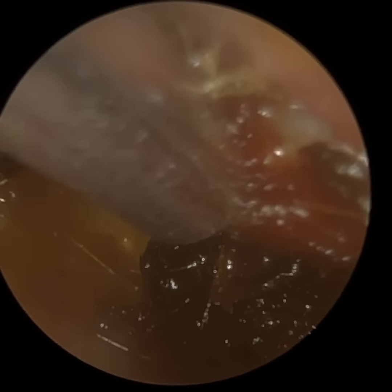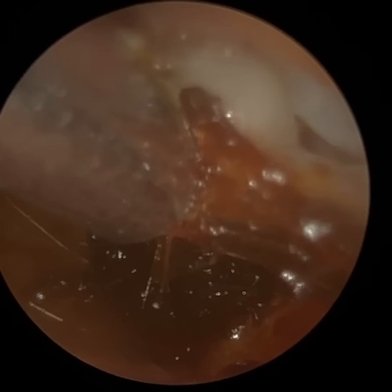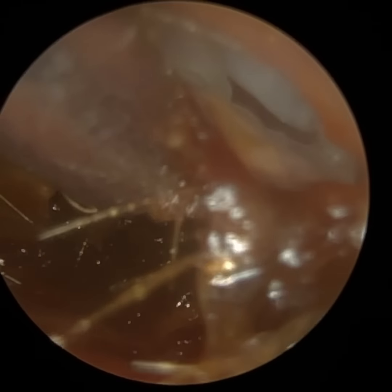And this is of a really interesting case of a patient who attended with a grade 2 Keratosis obturans in their right ear and a grade 1 Keratosis obturans in their left ear.